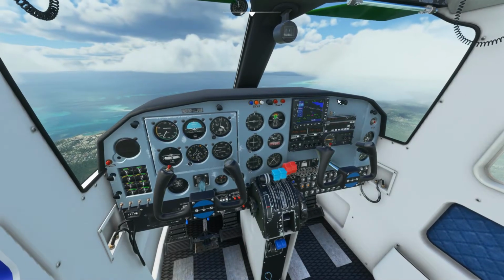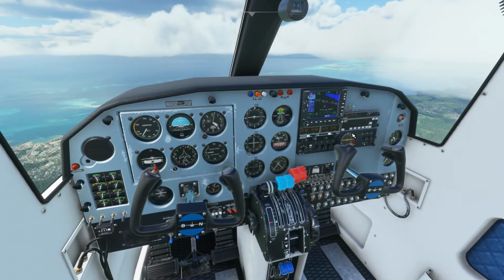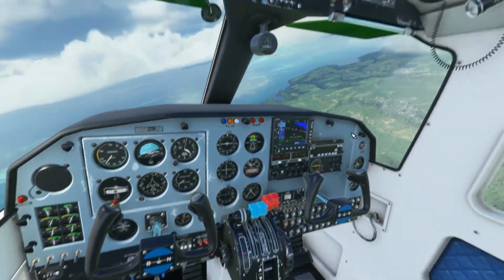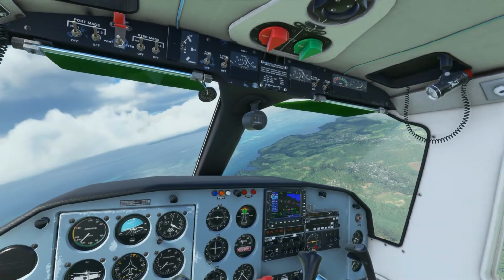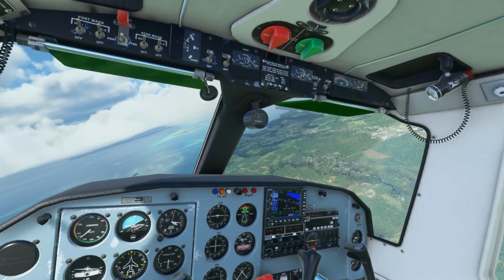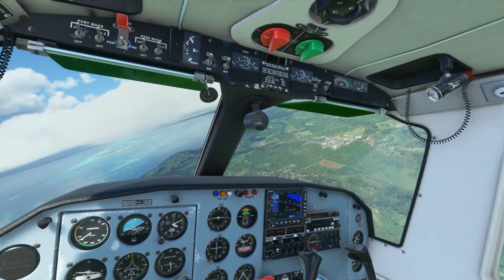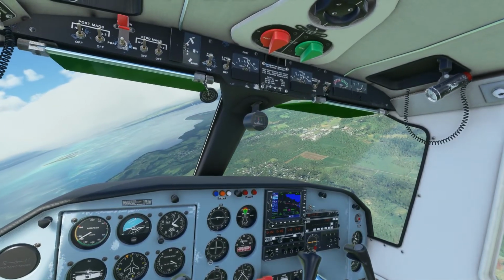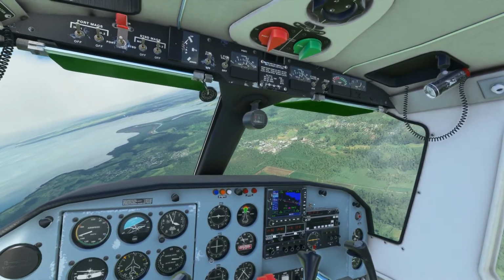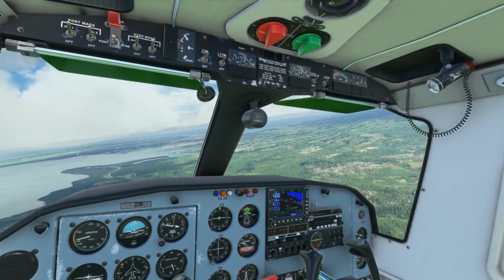Just blew by it again. Okay. All right, not a big deal. Airport is right ahead of us in the distance. Airspeed.